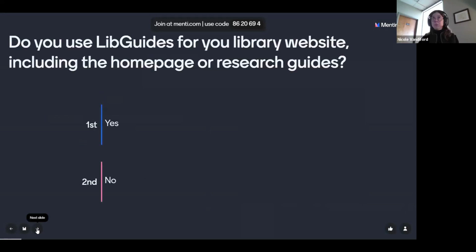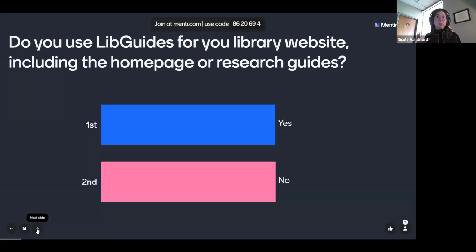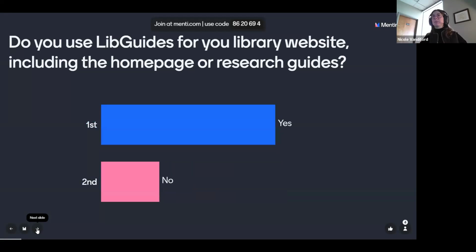The first question: do you use LibGuides for your library website? That includes if you use it for just research guides or as the homepage in any capacity. So if you don't use it, or if you do use it at all. Hopefully we're having a growing number of people say yes, they use it to some capacity. Maybe a couple of people saying that they don't use it. I expected a few people probably to not use it, and that's also one reason why I thought this presentation would be useful. So I am happy that we do have some people that have never experienced LibGuides, so I can introduce it to you.